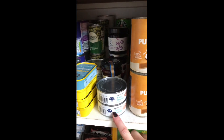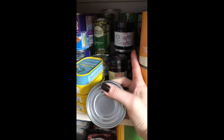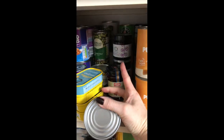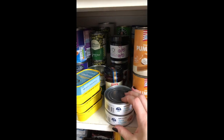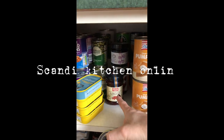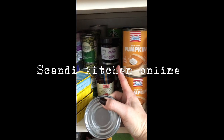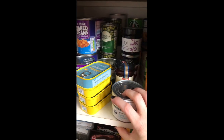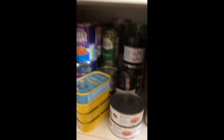2 tins of tuna, again, the kids love them. This is again from my Scandinavian order. Actually the Scandi Kitchen, if you can see that there, that's where I put my order in once a year. And they do lingonberry. I think that one's wild blueberry. Yeah, wild blueberry jam. I also get another one called cloudberry. Having Scandinavian roots, I seem to find myself being drawn towards all of that.